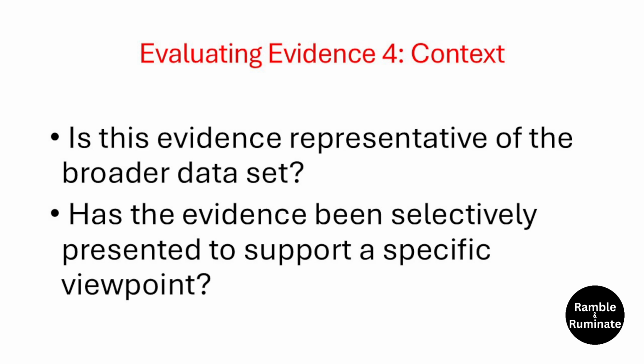So let's think of an example. Highlighting a single month of low global temperatures to argue against climate change while ignoring long-term warming trends is an example of cherry-picking evidence, and we've all seen that. You've only got to log on to social media for a moment to see that problem in action.